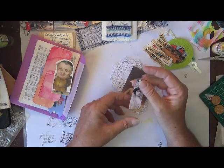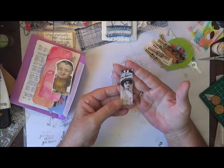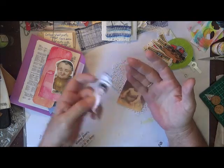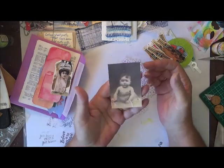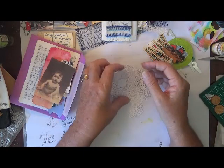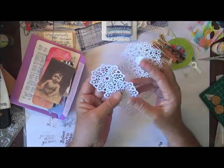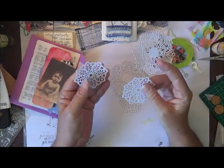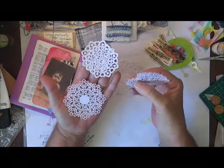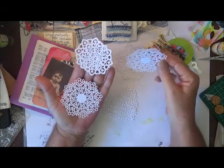Oh, and that's pretty. I think that's about the size for those. What are they? Serendipity cards. That's cool. Oh, look at that. Look at that gorgeous little image of that bubba. Oh, and some paper doilies, die cuts. Oh, that's cool. Oh, and a heart one. Oh, lovely. Love that. Thank you. And some more like that one.